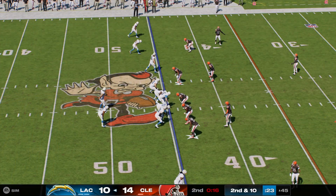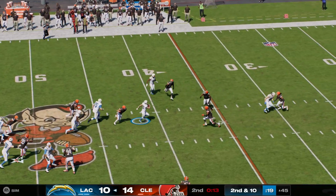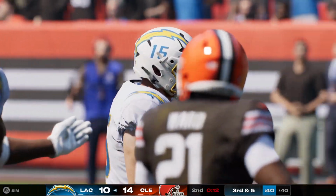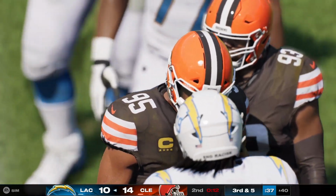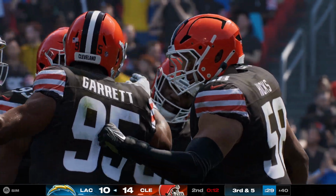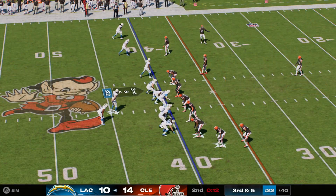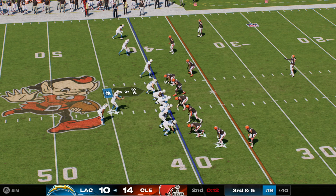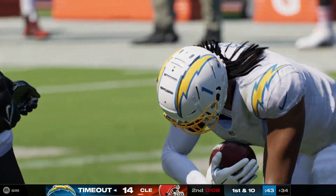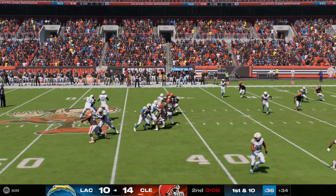We'll try again. It's second and 10. Throwing again, Herbert. That one complete to McConkey. And he's going to be dropped after a pickup of about five. Here now, third and five. Now Herbert again. The open man is Johnston. He's got it. And he's going to have the first down taken down after a short pickup of five, but it will keep the drive going.